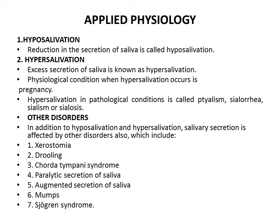Next is hypersalivation. Excess secretion of saliva is known as hypersalivation. Physiological condition when hypersalivation occurs is pregnancy. Hypersalivation in pathological condition is called ptyalism, sialorrhea, sialism, and sialosis.